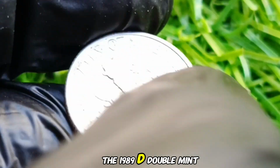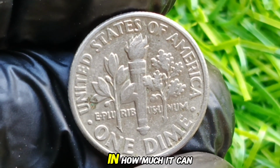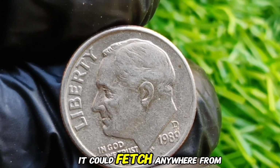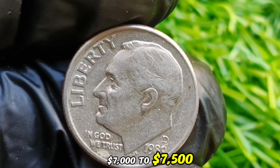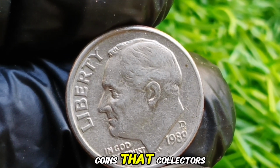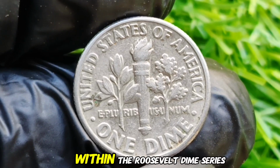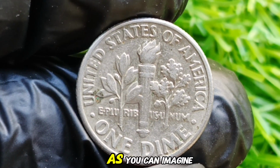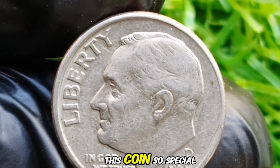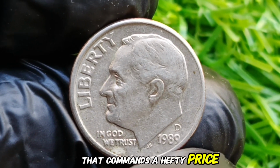The 1989D doubled mint mark is a rare find, and the condition of the coin plays a huge role in how much it can be worth. If you find one in near-perfect condition, it could fetch anywhere from $7,000 to $7,500, or even more, at auction. This is one of those coins that collectors are always on the lookout for, because it's both unique and historically significant within the Roosevelt dime series. As you can imagine, collectors love these kinds of quirks, and that's exactly what makes this coin so special. A simple mistake with the die has resulted in a coin that commands a hefty price due to its rarity and distinct characteristics.